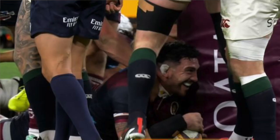And they did actually come up with the first try after 14 phases of play. They were playing really, really well. It was a great set of combinations from the Queensland Reds. The forwards and the backs were combining. They were pushing towards the line. The pick and goes were really, really good. And it was Tamunga Allen that went over for the first try of the game, and it was scored for the Queensland Reds. So that was a really good build up to that try, I thought, from the Queensland Reds.